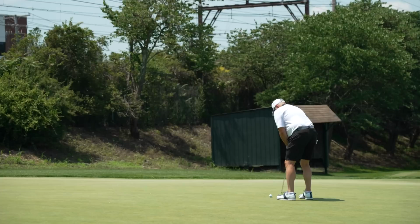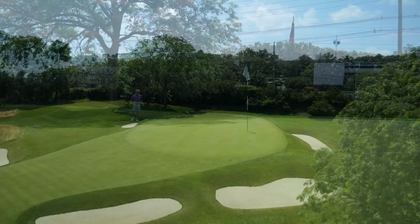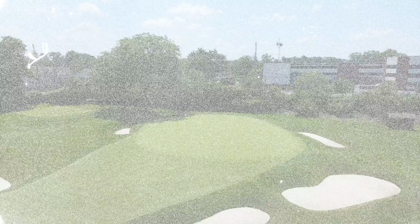Obviously, Seth Raynor green complexes are not easy. And I would say that this golf course's greens are very difficult. So again, not getting it above the hole, short siding yourself, if you do those things, they are gonna lead to bogeys and more.